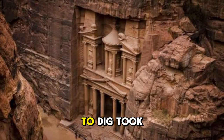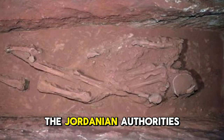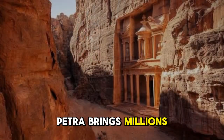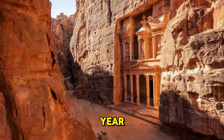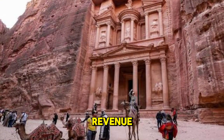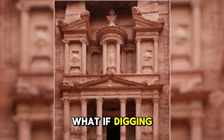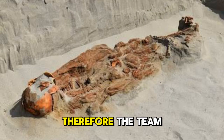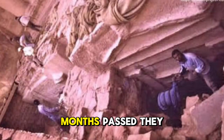But getting permission to dig took time. The Jordanian authorities had to weigh many factors. Petra brings millions of tourists every year. It generates huge revenue. What if digging damaged the site? What if nothing important was there? Therefore, the team waited. Months passed.